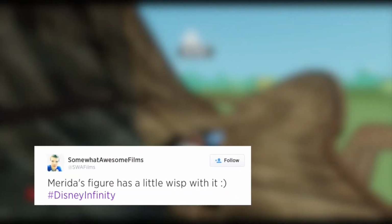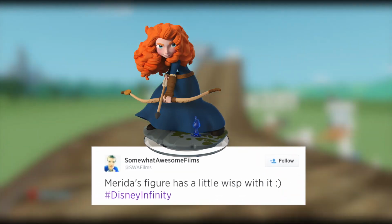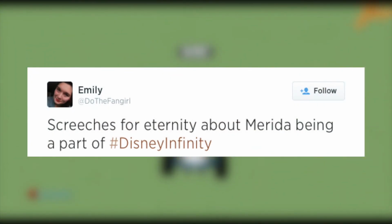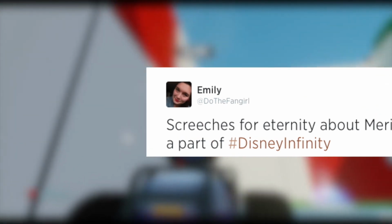Now let's hop on over to Twitter, where Somewhat Awesome Films points out that Merida's figure has a little wisp with it. Good eye, Somewhat Awesome Films. We just love the detail that was put into this Merida figure. And at Do the Fangirl is also very excited for Merida. She says, preaches for eternity about Merida being a part of Disney Infinity. We love hearing all of your excitement for the newest additions to Disney Infinity 2.0 edition.